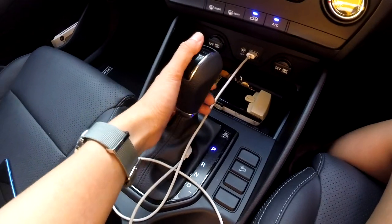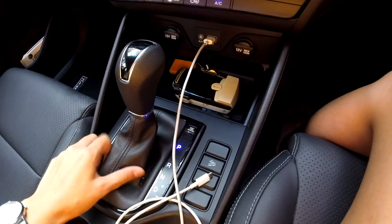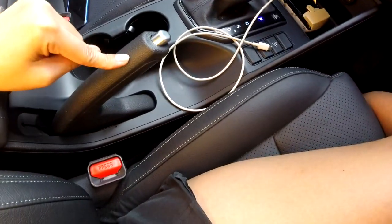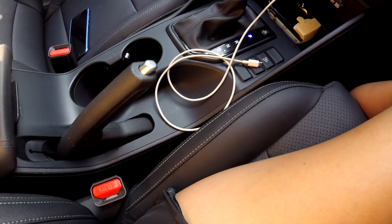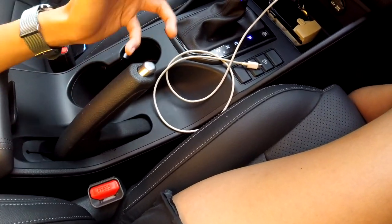So this is the gear shift. Again, I like these. It feels very manual. And best part, I love a car with a proper handbrake instead of the electric handbrake. I don't like the electric handbrake. I love this type of handbrake, but with this car, I actually drove off with the handbrake up before. I forgot to put it down. It happens, guys. It happens.